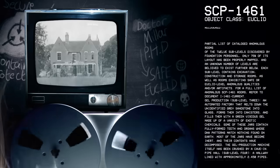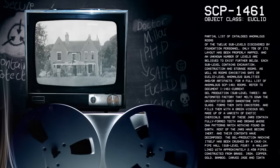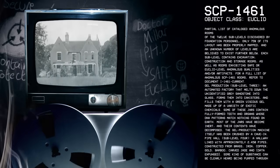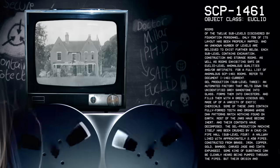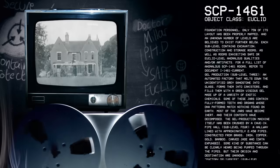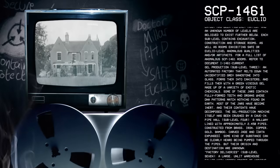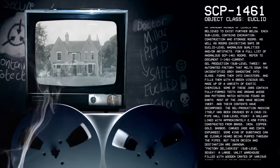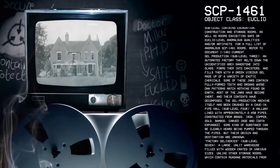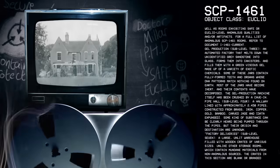Gel production, Sublevel 3. An automated factory that melts down the unidentified gray sandstone into glass, forms them into canisters, and fills them with a green viscous gel made up of a variety of exotic chemicals. Some of these jars contain fully formed teeth and organs whose DNA patterns match nothing found on Earth. Most of the jars have become inert, and their contents have decomposed. The gel production machine itself has been crushed by a cave-in.